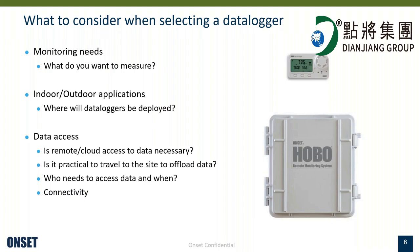Some things that you need to consider when you're selecting a data logger. What do you want to measure is the most important. Are you trying to measure temperature, relative humidity, wind speed? Do you need to measure something in the water? Do you need to measure rainfall, soil moisture? There are many different things you could measure. So that's the most important and first thing you should think about.